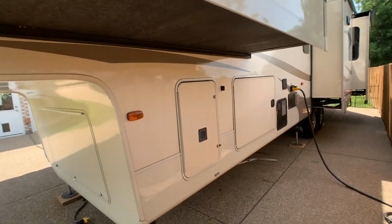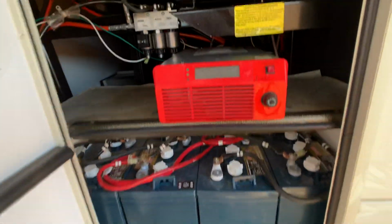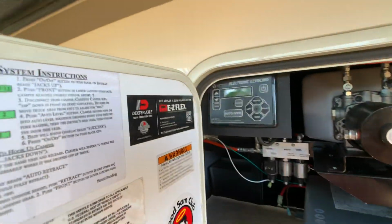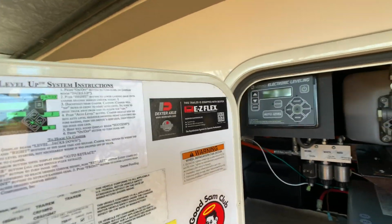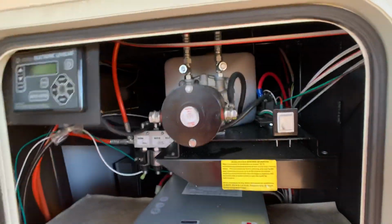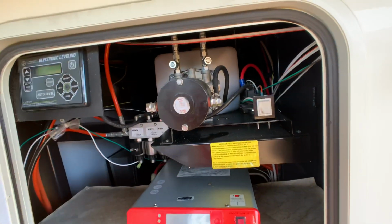It's beautiful. Okay, you do have brand new batteries, 4 brand new coach batteries. There's your 1,000-watt standalone inverter for your refrigerator. This is going to be your 6-point auto leveling system here. A few touches on the buttons and you're leveled up. It's going to be your full hydraulic system for your jacks or your slides or both. All your slides are all hydraulic.